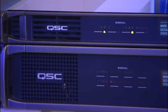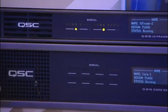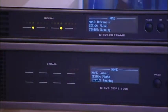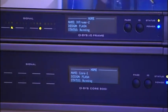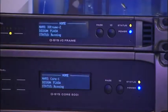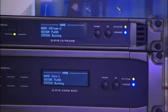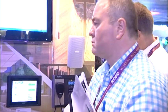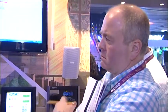So if you look at an entire system, we would typically have a processing engine at the center, so we have a centralized processing block. We then would distribute I/O devices around the building. We distribute page stations and also touchscreen controllers. And these all live on a standard gigabit IP network. So from an architecture standpoint, it's very simple to deploy, it's very simple to design with, because you only have to think about one processor. And you distribute inputs, outputs wherever you need them.